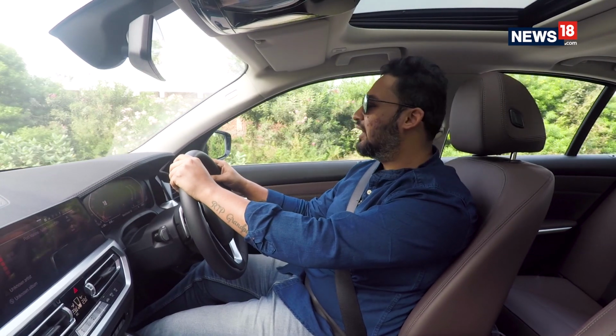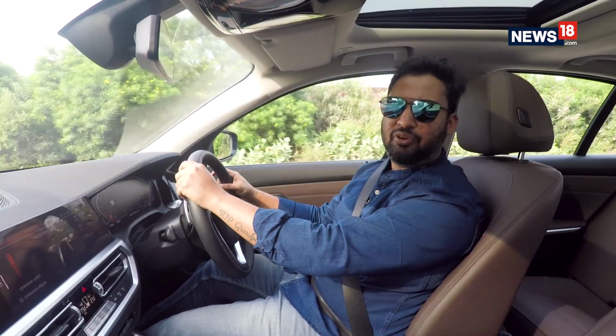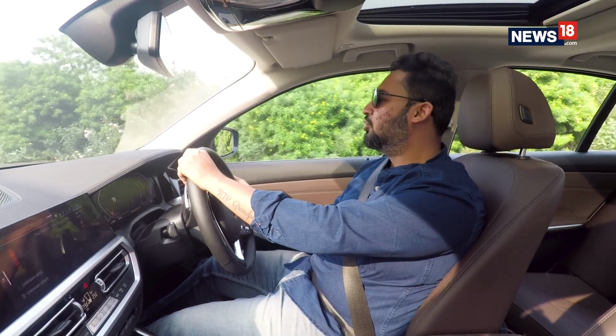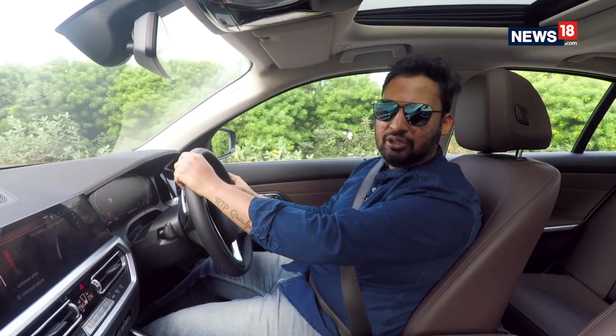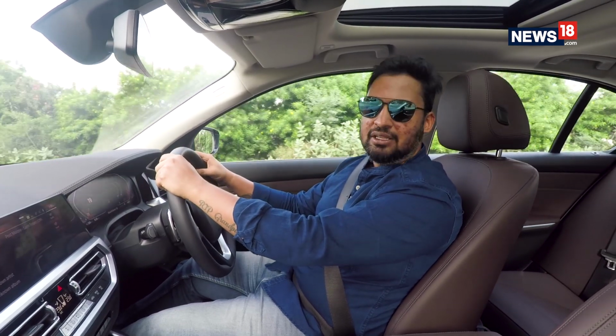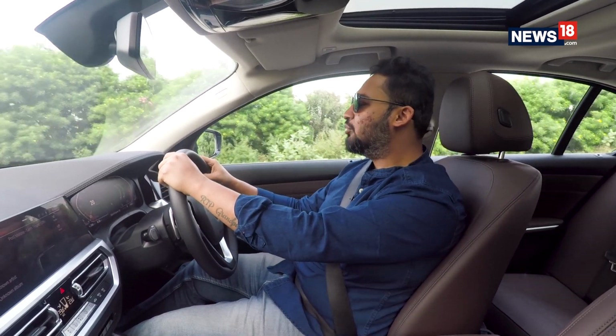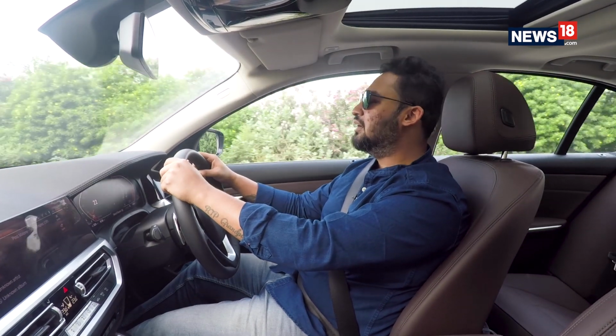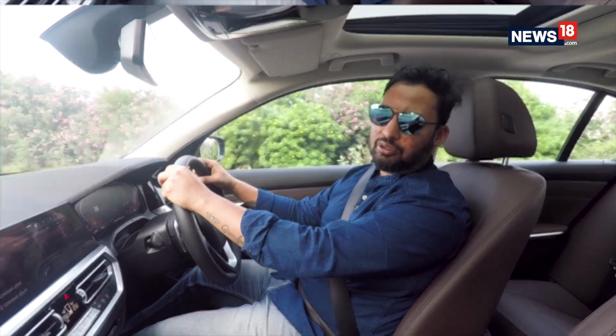Now from the very beginning of the video, I'm going gaga over the performance of the BMW 3 Series, and at the core of this performance are 2 engine options, a 2-litre petrol and a 2-litre diesel. The one we are driving today is the 320d diesel motor and it produces 190 HP with 400 Nm of output.